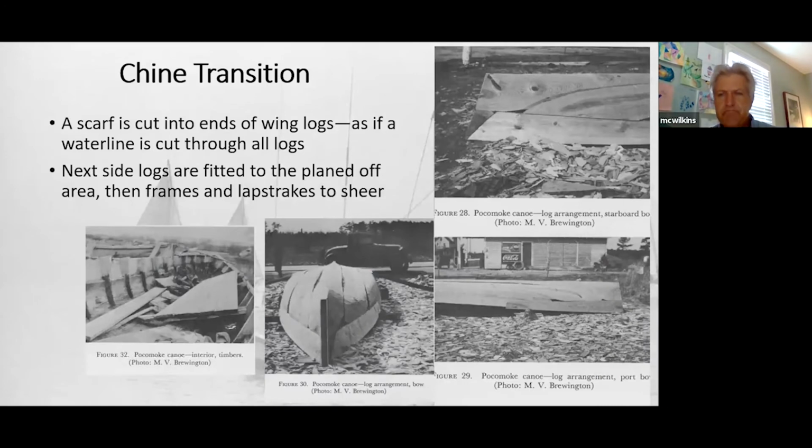So chine transition. Chine is the turn of the bilge, right? Scarf is cut into the end of the wing logs as if the waterline is cut through all logs. Side logs are fitted and planed off area, then frames and lap strakes to shear. Now, what does all that mean?